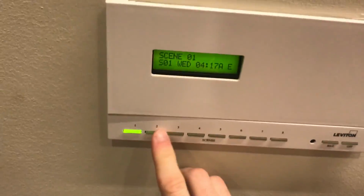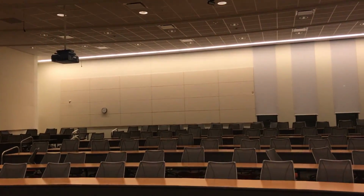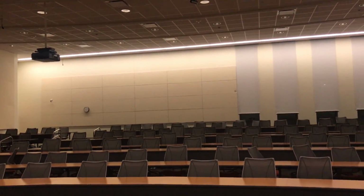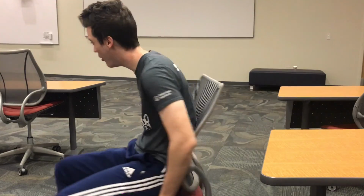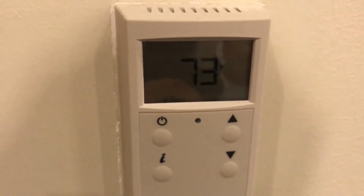Dude, they even have different lighting schemes for different environments. So if they want to show something on the projector, they can turn the classroom down or make it dimly lit. Dude, these chairs, man, they are so freaking nice. Like the back support on this thing, I feel like I'm floating on a cloud, man. I might steal one of these and bring it back to the second year classroom. Goodbye. Just kidding.